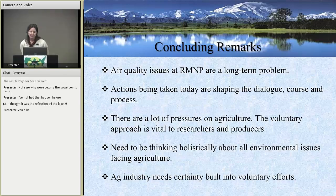A few concluding remarks: this is a long-term issue. We've been dealing with it for 6+ years. We're going to continue on for a long time, at least to 2032, probably longer than that. The conversations and actions of the subcommittee are shaping the dialogue and the decisions, and they are very important. But there's also a lot of other pressure on agriculture. We need to be thinking about that.